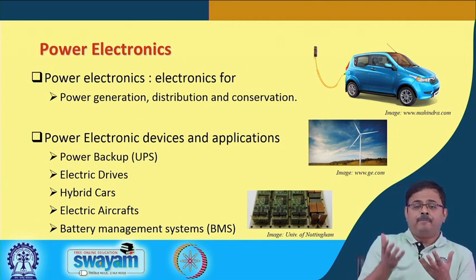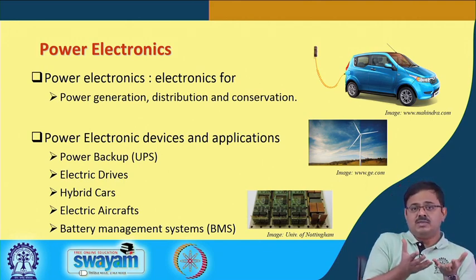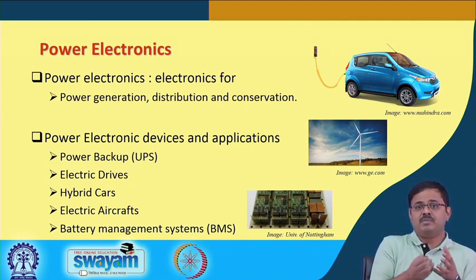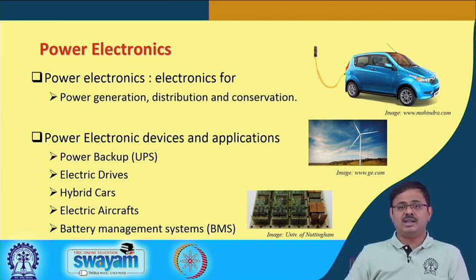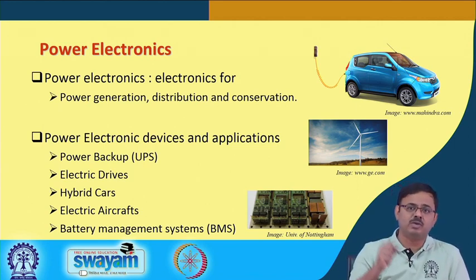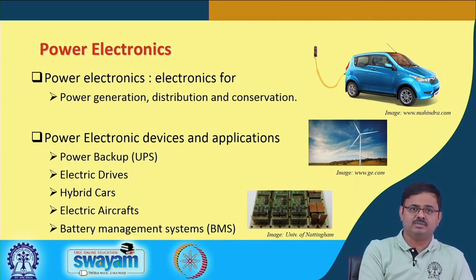Is it going to be a standalone solar system, or is it something that is generating power and supplying to the grid? That comes in the distribution part: generation, distribution, conservation, batteries, the battery management system, how much am I going to draw out of that? All this is power electronics.